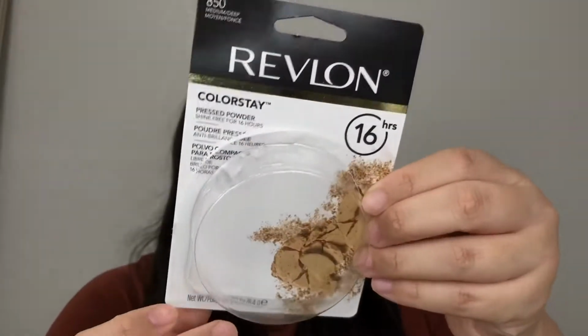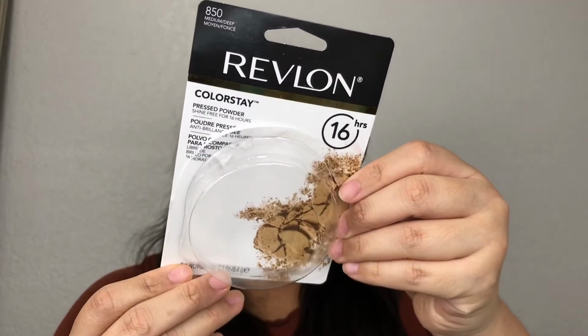But yeah, I just hope there is more colors on their website, and maybe it was just my store. I don't know. I haven't checked that, but I didn't really like that there was not a lot of different shades. This is what the packaging looks like where it came.